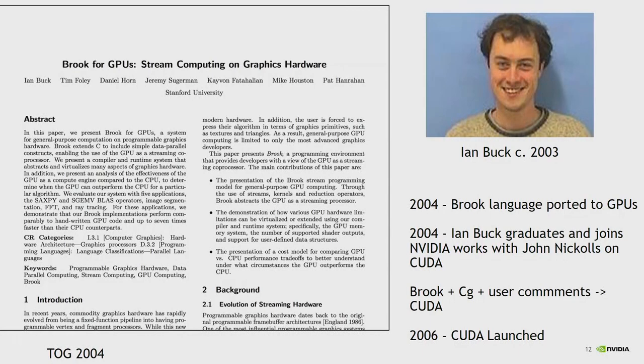At the same time at Stanford, Ian Buck was working on his PhD thesis, and he invented the Brook language, which was designed to be a programming model for stream computing. And this was ported onto GPUs. So it's a much easier way of visualizing how to map a computation onto a graphics processor. When Ian graduated, he came to work at NVIDIA with John Nichols, and together they and many, many other people worked on building the first GPU computing device.